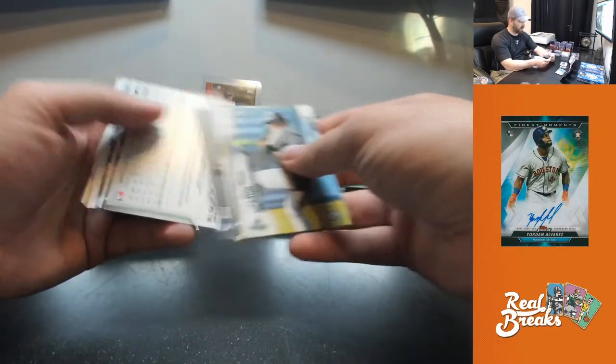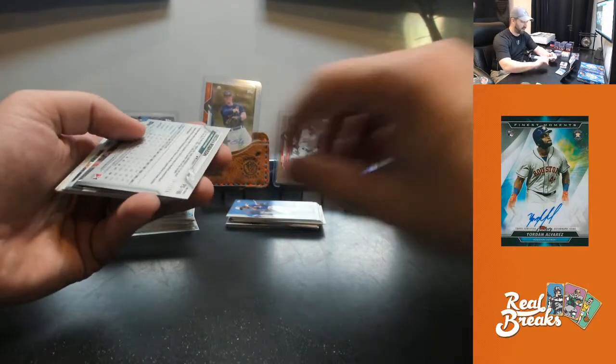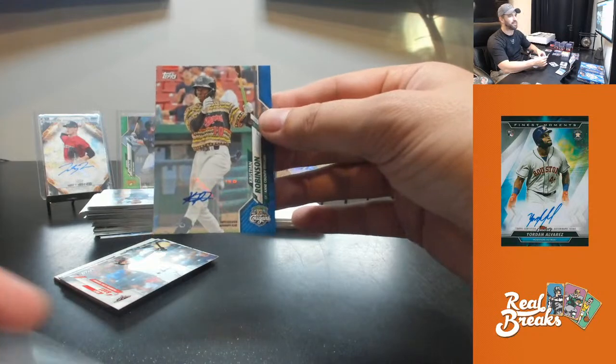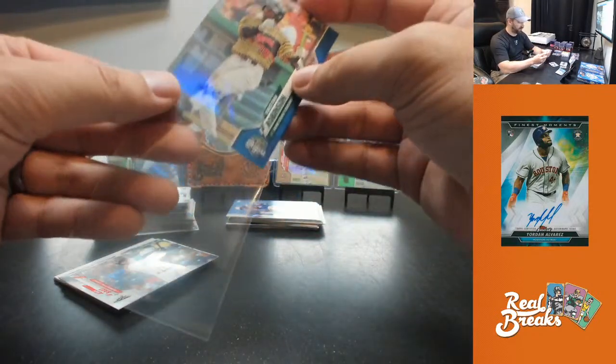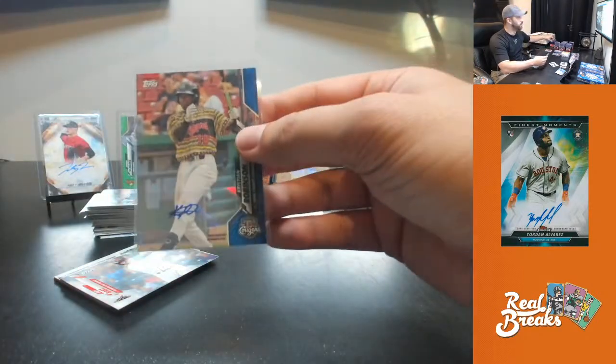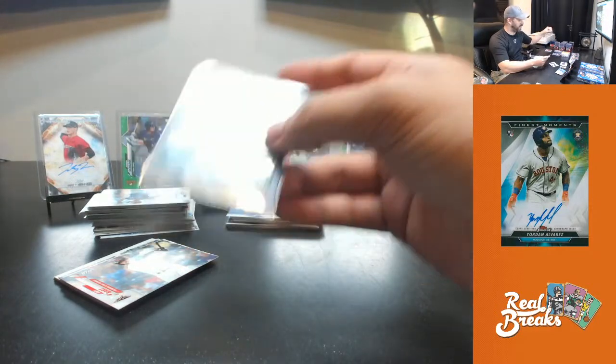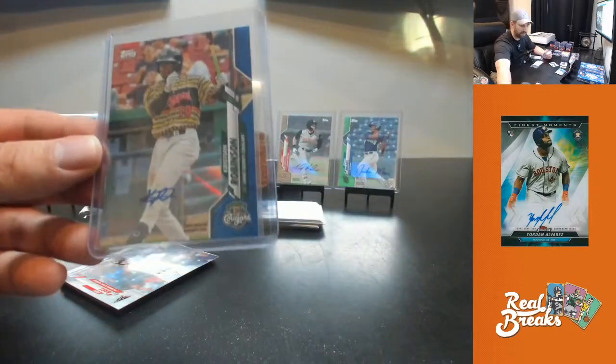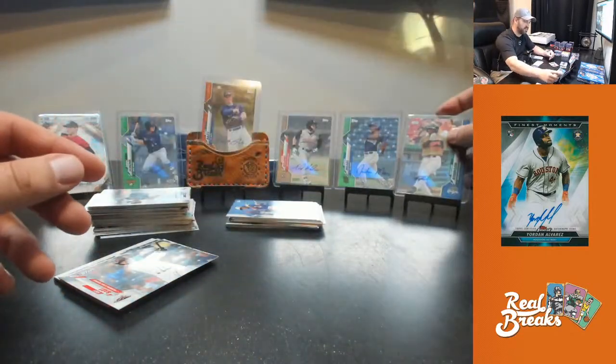And another nice autograph for the showcase. Ooh, I like it. Blue Christian Robinson for the Diamondbacks. Very nice. We'll take that. D-backs are having a really nice break for Aaron Elrod. We'll put Christian Robinson ink up there on the showcase. He's a stud.